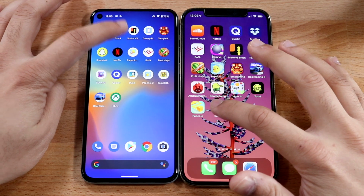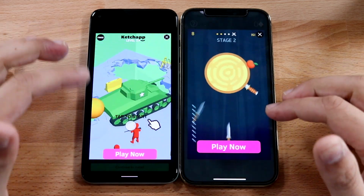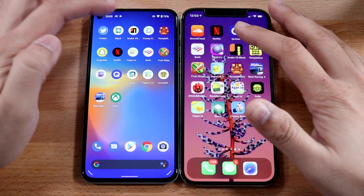3, 2, 1. And I think the Pixel 5 was faster in that case. The iPhone 12 Pro a little bit behind it, scrolling through and kind of going in and out. I think the Pixel 5 was faster there.